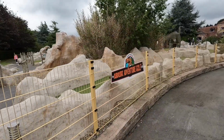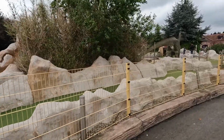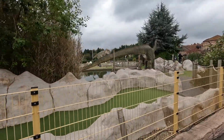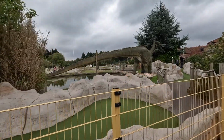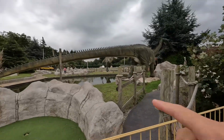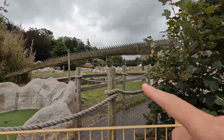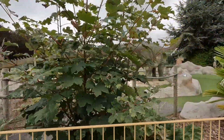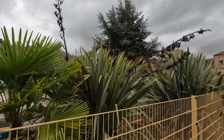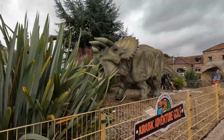And entering the park then, you've got this pretty awesome Jurassic Adventure Golf just off to the left here. Lots of these dinosaurs littered around, some of them animatronics as well, which is nice. Big old T-Rex just in the back there. Little seating area just to watch everyone as well. A little bit of water just here in the middle. Some nice props actually. You've got the old Jeep in the background there as well. 18 holes of miniature golf. It actually looks pretty well themed. The old Triceratops there as well.